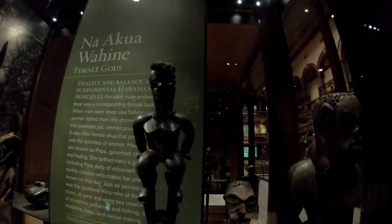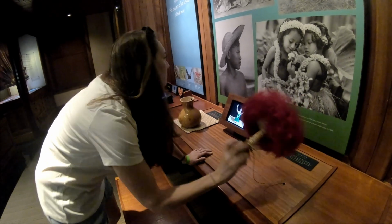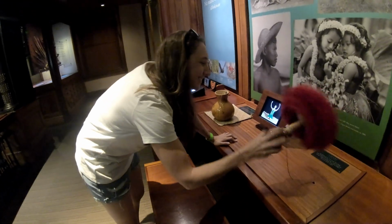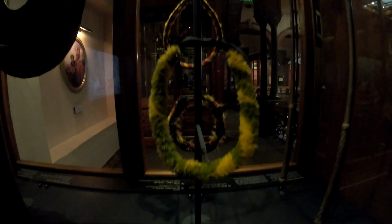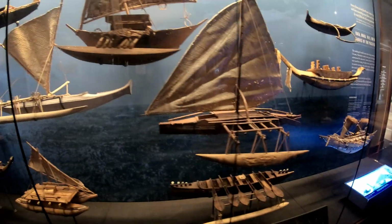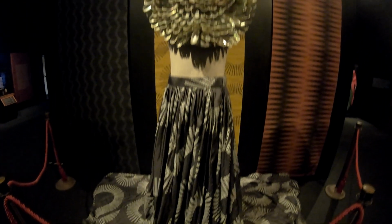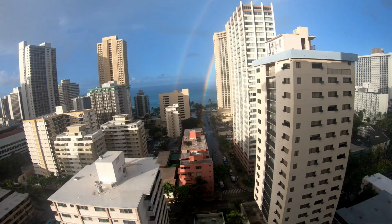Also known as the Hawaii State Museum of Natural and Cultural History, the Bishop Museum houses the world's largest collection of Polynesian artifacts and Royal Hawaiian heirlooms. It was really great to spend some time learning about the culture and history of Hawaii and her people. The rest of the day was spent relaxing around Waikiki and the condo, where we even saw a beautiful double rainbow.